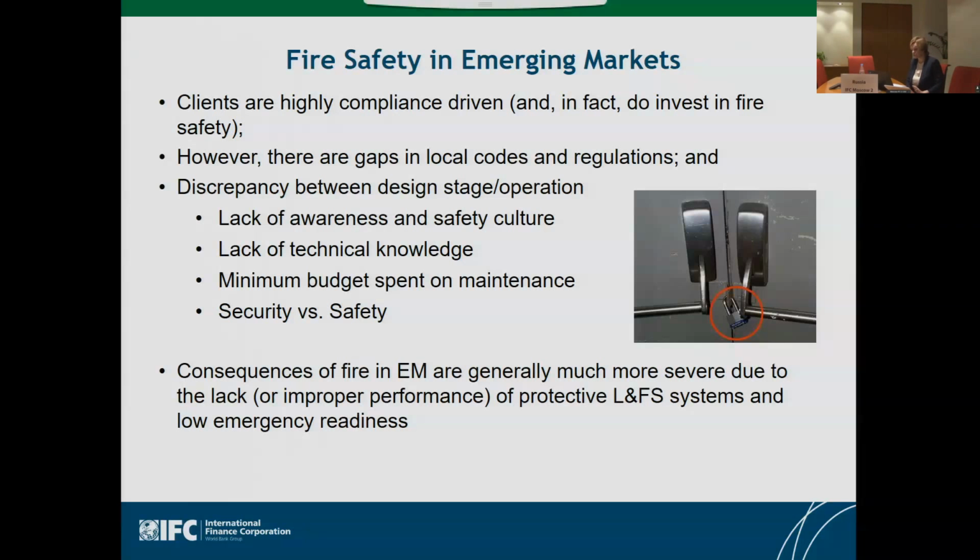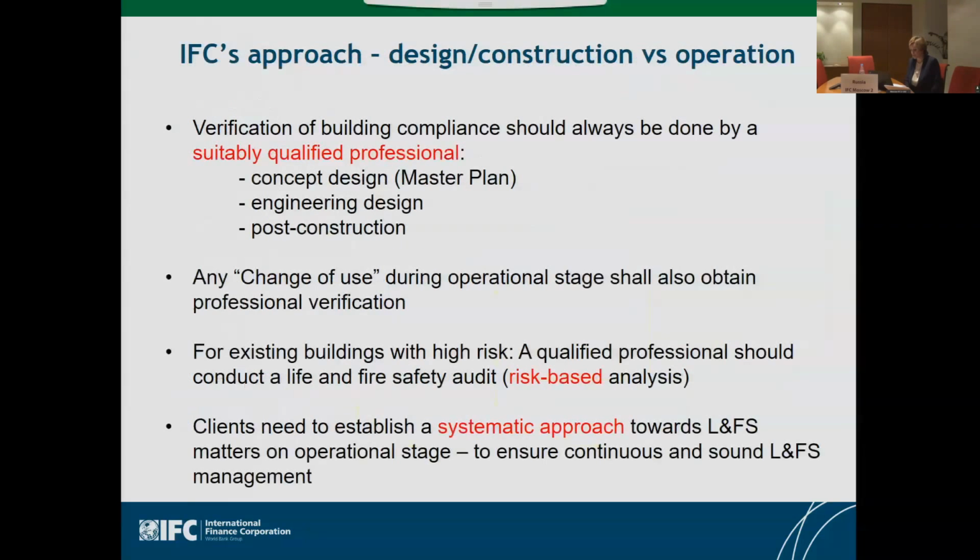Okay, now, how does IFC ensure that its core requirements are being met in the projects? A central aspect of IFC's guidelines is the requirement to certify compliance with the internationally accepted life and fire safety code by a qualified professional. And IFC is implementing a three-phase approach. So we first require verification at the concept design stage when the master plan is being developed. Then we make sure that those requirements of the master plan are being translated into engineering design, and again, this should be certified by a suitably qualified professional. And then we require certification at the post-construction phase to make sure that the building was built as designed.